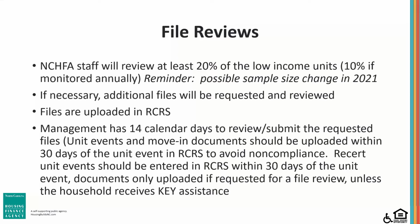And for the move-in, you'll need to upload your supporting documentation just as you would for any other unit, even though it's a market rate unit. If necessary, additional files will be requested and reviewed. And of course, we do this by reviewing the files through RCRS. And once you receive the notification letter, you have 14 days to review and submit the requested file units.